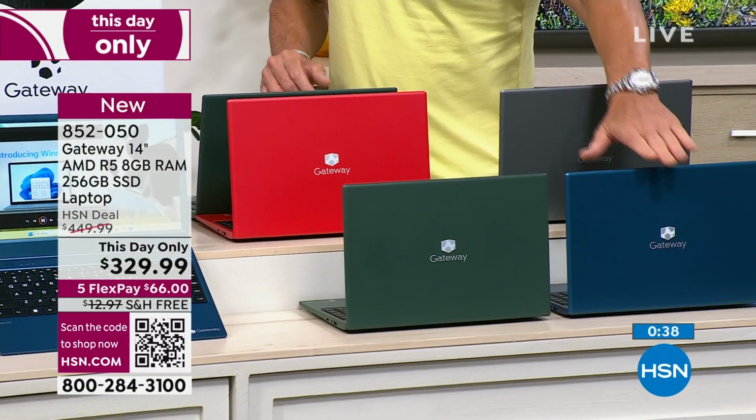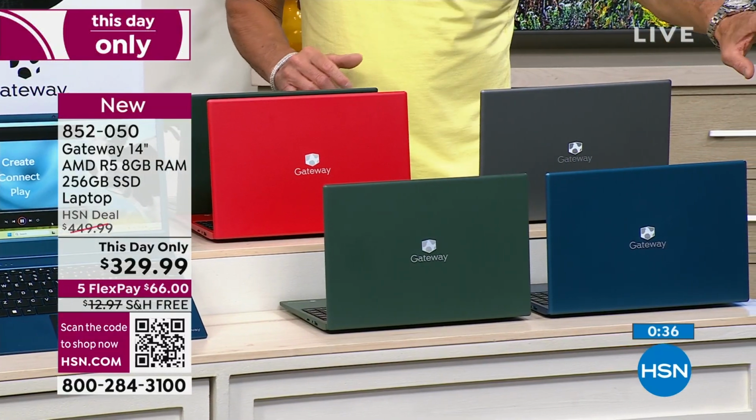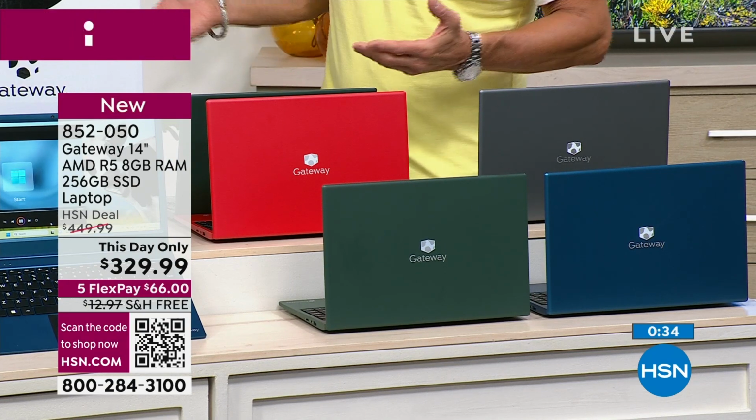Really quick, and then I'll let Bill sum it up. Green, last call, red, charcoal, or blue. Comes with everything that you need. Windows 11, everything is pre-installed, good to go. Bill, we got about 30 seconds or so.